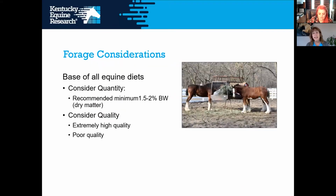So having said that, forage considerations. When we think about it, the base of all horses' diets is forage. That's what they're designed to eat. And when horses are fed as Mother Nature intended, and they live the lives that Mother Nature intended, the risk of digestive disturbances actually does decrease. So if we want to mimic Mother Nature as much as possible, we want to make sure that they get adequate forage. We need to think about the amount of forage. The recommended minimum just for digestive health is 1.5 to 2% of their body weight.